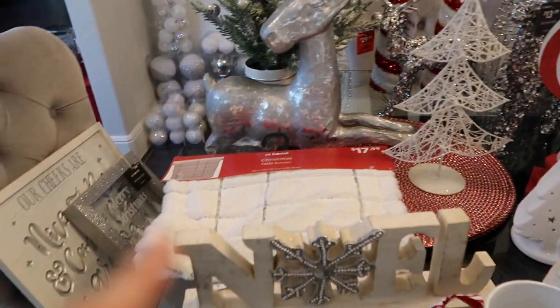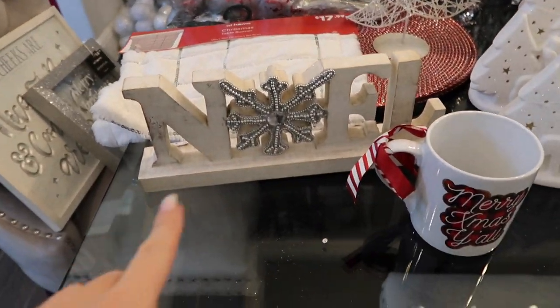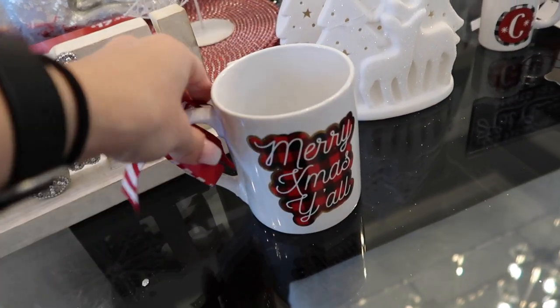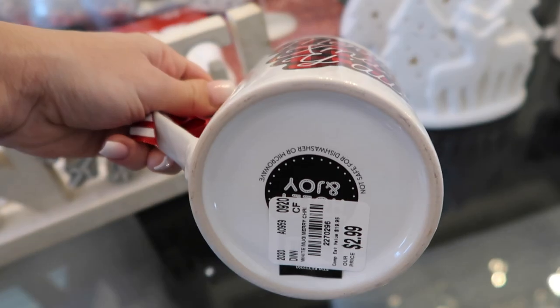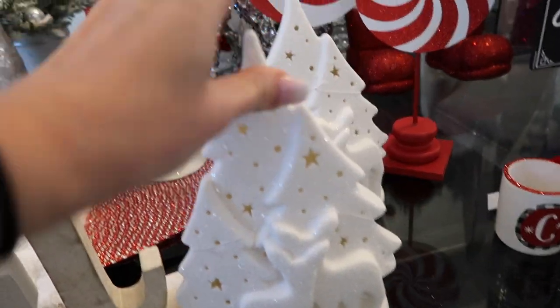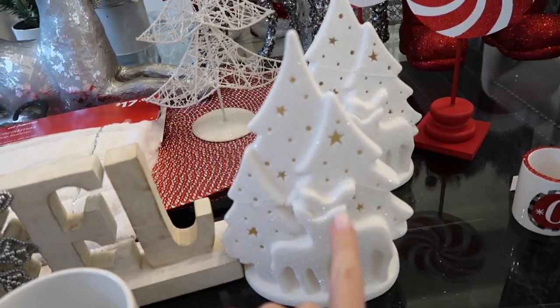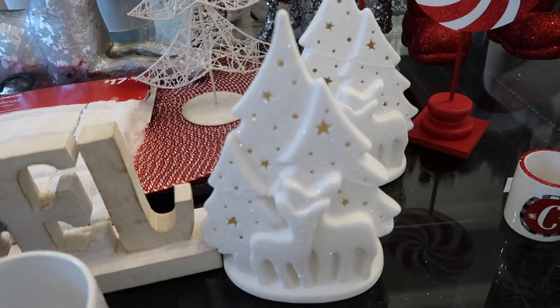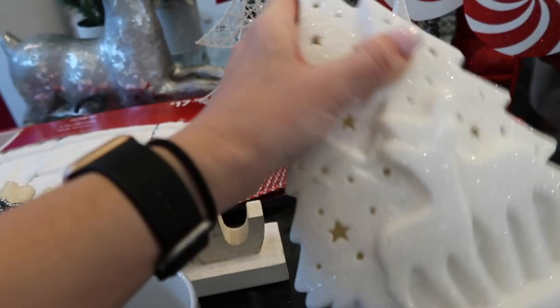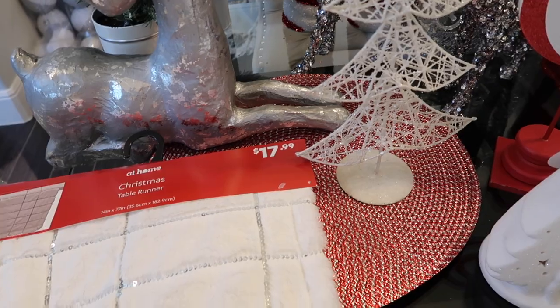Okay, so this is the At Home section. No, this is Tuesday Morning. This little cup, Merry Christmas, y'all, was Tuesday Morning. I thought that was so cute. It was only $2.99. These little light up glass figurines, those were from Tuesday Morning, $12.99.